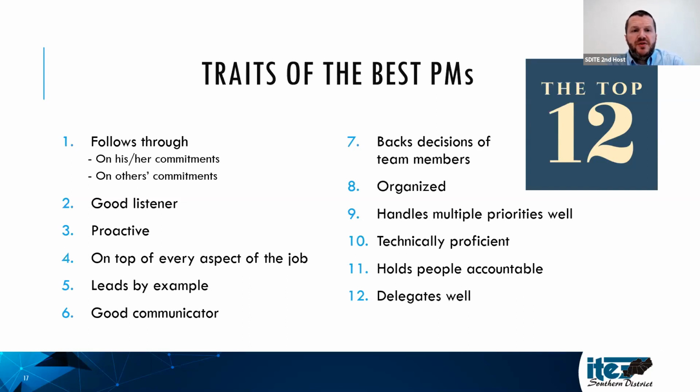A good project manager needs to back the decisions of team members. I can't say that enough. As someone was saying earlier about helping develop your team members, it's very important to think of your team, they're doing a lot of hard work and putting in a lot of hours. So it's very important that you have their backs and support them on things. And definitely, as several of you said, a good project manager needs to be organized.